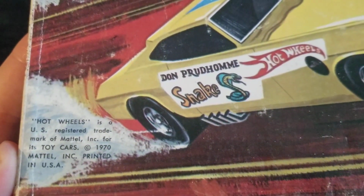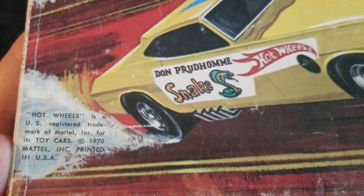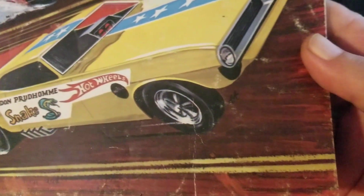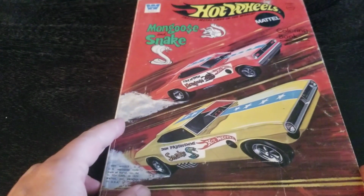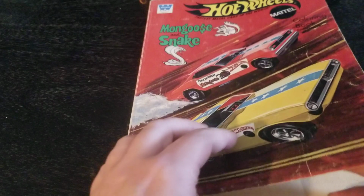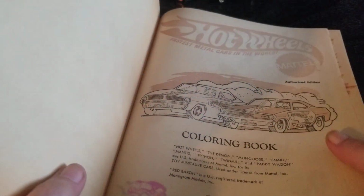Hot Wheels is a U.S. registered trademark of Mattel. 1970, printed in the USA. So that's when I got this. I got this in 1970. I was living in San Jose, California. I was 5 or 6 years old.